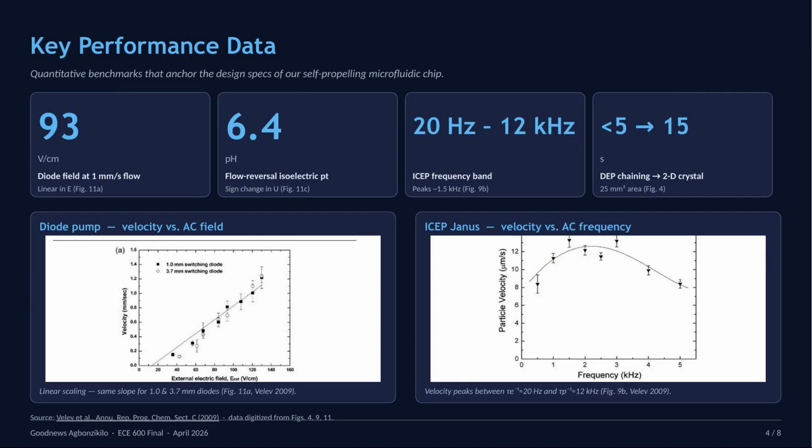Now, the key performance data. The diode pump operates at fields as low as 93 volts per centimeter, well below the threshold for damaging biological samples. It's stable across pH 4 to 6.4, covering most diagnostic conditions.